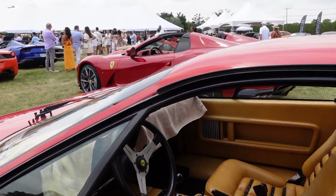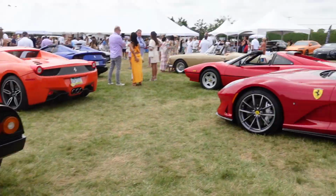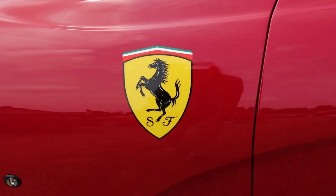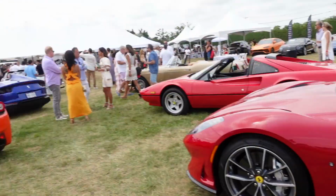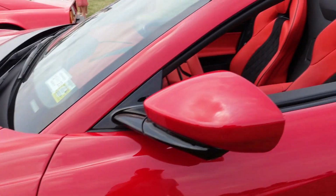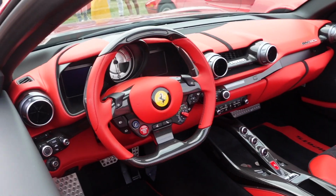Take a look at this interior. Another 512 BB, this 812 GTS with painted Scuderia shields. That's a $14,000 option, but believe it or not, that's a pretty popular option because this 812 GTS over here also has that option. It's got the gray metallic painted wheels, a red and black interior. I love this quilted stitching, just gorgeous.